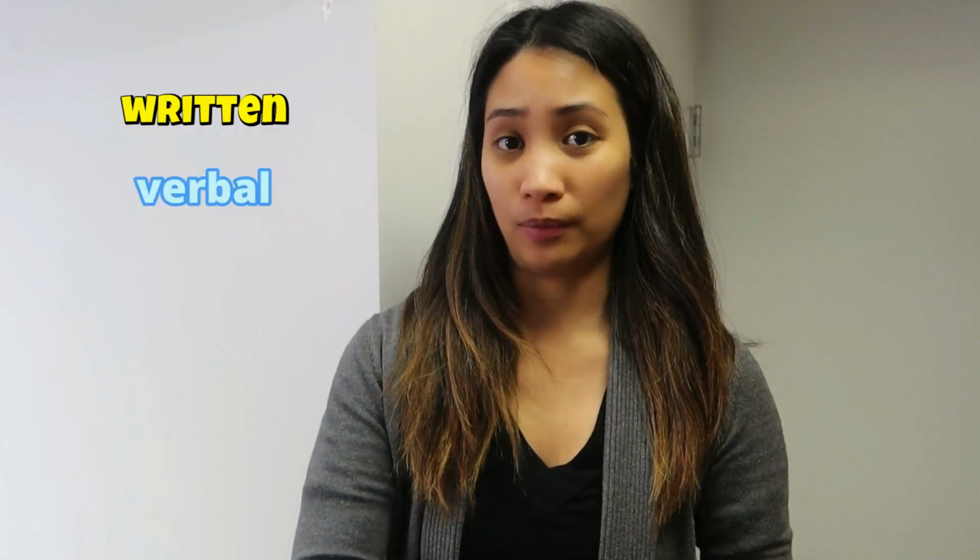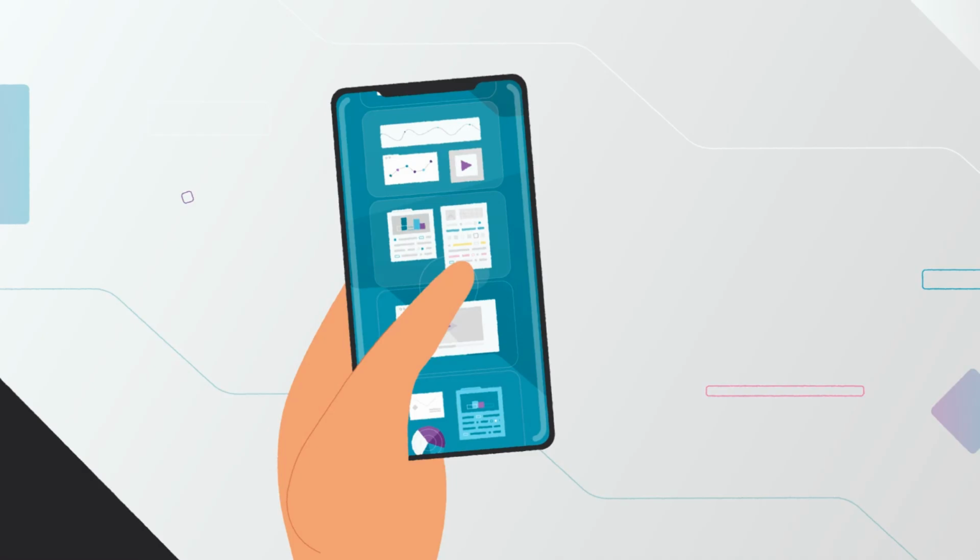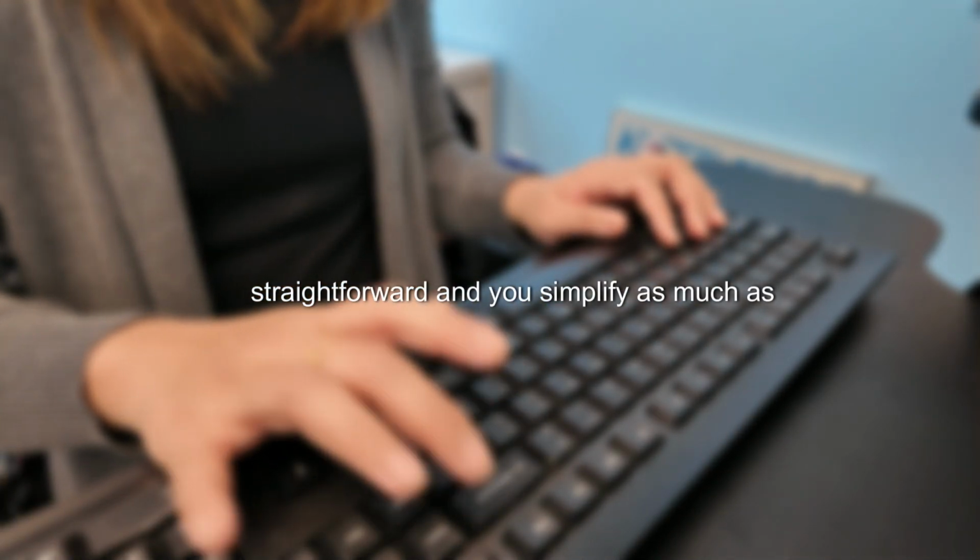So I'm going to give examples on how we use communication skills in our work, and I will categorize communication skills in two categories, written and verbal. So we do a lot of written communication at work. We write emails almost every day. So there are best practices and tips on how to effectively communicate through email. If you're communicating with the users or your coworkers, make sure that everything is straightforward and you simplify as much as you can without all the technical jargon.